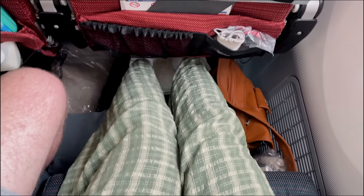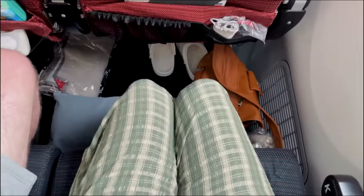There's actually quite a lot of leg space here as well. This is not too bad. I feel like you've got a lot more room in this area. I don't know if it's just me, but I definitely feel like it's more spacious and not as cramped in, which is obviously good for a long flight.